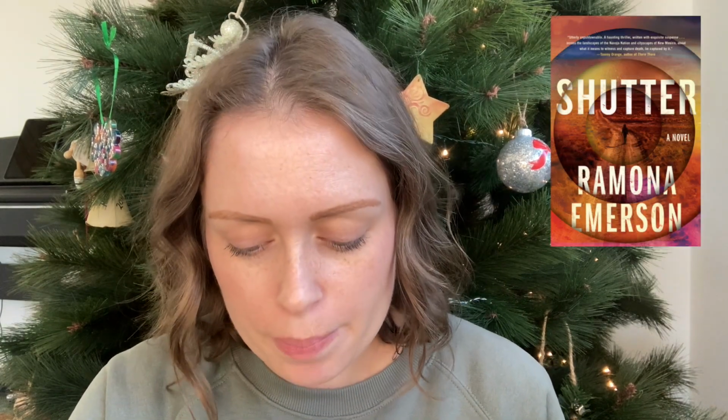Now, this book was a recommendation from Melinda at A Web of Stories, so I will link her channel down below, and I picked up Shutter by Ramona Emerson. This is following our main character, Rita, and she is a forensic photographer, but she sees ghosts. So right off the bat, I'm like, cool. The premise gives me all that thriller, horror, I'm excited, and the mystery, she's gonna solve some crimes. And so that's what this is.